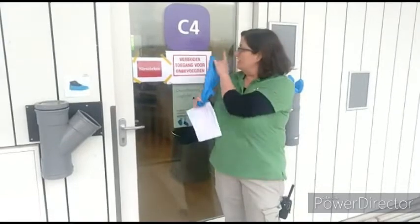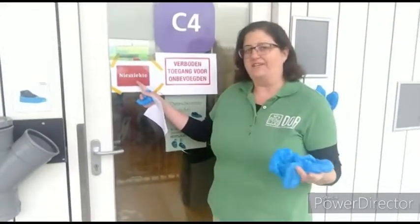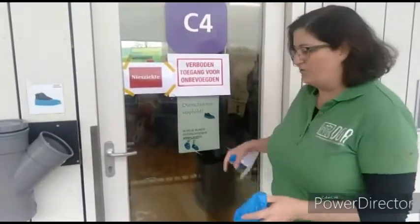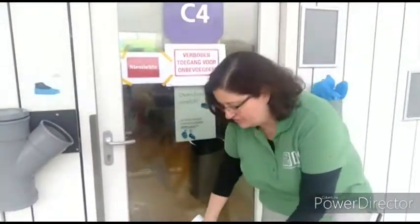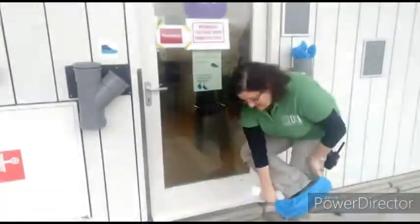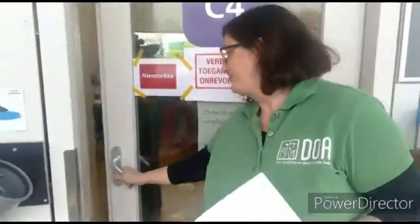So this is one of our quarantine kennels. Right now we have a lot of cats there that have sneezing sickness. And in all of the strict quarantine kennels, we wear blue overshoes to try and reduce the spread of any kind of sickness.